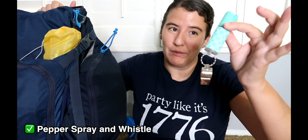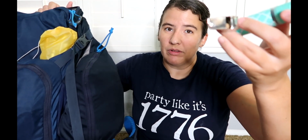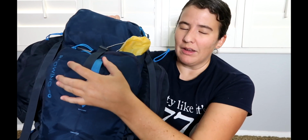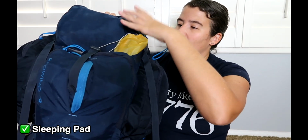So anyways, the outside of this pack, here's what I keep on this pocket. This goes with my phone. This is just my pepper spray and a whistle, emergency whistle, just in case. So just wanted to show you guys that there. And then also on the outside of the pack, not pictured, which I don't have with me right now, is my sleeping pad, which straps right here to the top, which you've seen in some of the videos and whatnot.